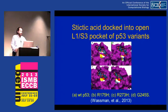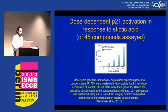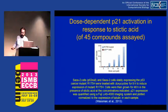In our first initial foray, we did computational docking and other bioinformatics to a series of compound libraries the National Cancer Institute makes available free to researchers through their Developmental Therapeutics Program. One of them turned out to be a p53 reactivation molecule, stictic acid, shown here binding into the same pocket for wild-type p53 and 3 different hotspot cancer mutants. Again, you can see that the reactive group is well positioned to make contact with the cysteine, and it fills the pocket very nicely. Stictic acid was one of 45 compounds that we selected to assay out of several thousand from the NCI site, and it turned out to be an active p53 reactivation compound.